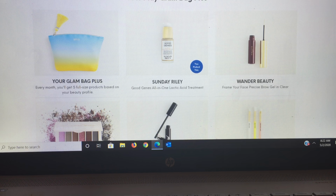Okay, what I chose for myself was this Sunday Riley. The Glam Bag Plus is, I'm so excited, I'm sorry. The Glam Bag Plus is 5 full-size products for $25. And when I saw Sunday Riley was an option, I grabbed it. I always seem to grab the Sunday Rileys when they offer them in IPSY, because this on its own, I think, is an $85 value in a $25 box. So everything else plus the Sunday Riley is such a bonus.